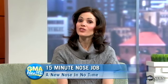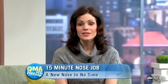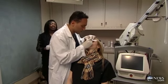Your nose is one of the most prominent features on your face. Hopefully you're happy with it, but for a number of people out there, a break, a bump, or even the length of your nose may make you hate your appearance enough to consider surgery. Well, how about a 15-minute procedure that can change all of that?